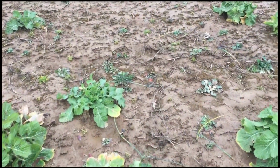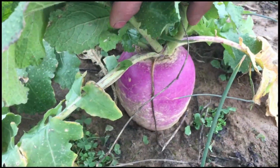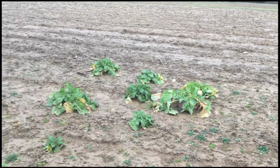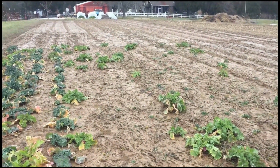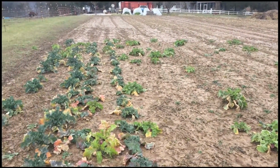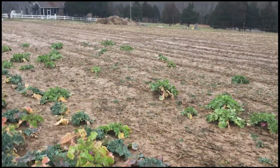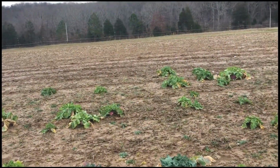We've got some really nice turnips scattered just here and there. This whole area was planted to turnips. Did not get a stand, didn't come up. And so I tilled it all under and came in here and planted these greens. And after I tilled it all up with the tractor and tiller, then we had a few turnips come up.